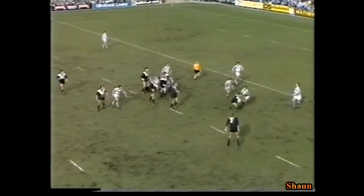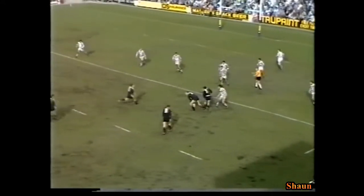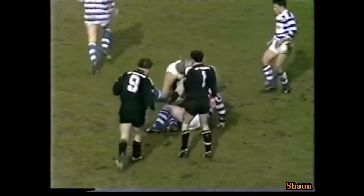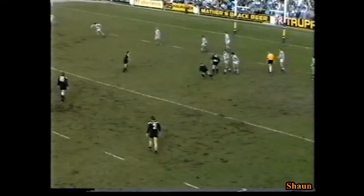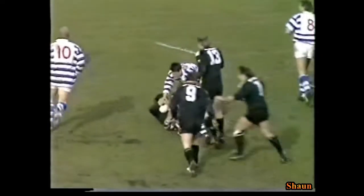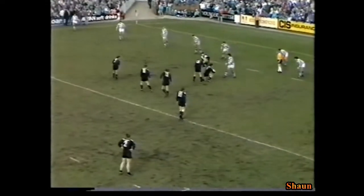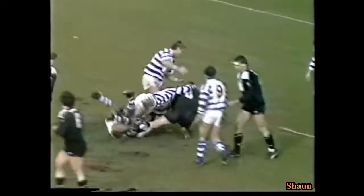Steve Robinson puts the ball in again, but another one against the head, and certainly this big Hull front row of Carroll and Tomlinson are winning the scrums. Six scrums to two already, and we've had two against the head. Dick. Oh, that's a good ball. Pierce just couldn't get away, but well read. Kevin again having a good game.